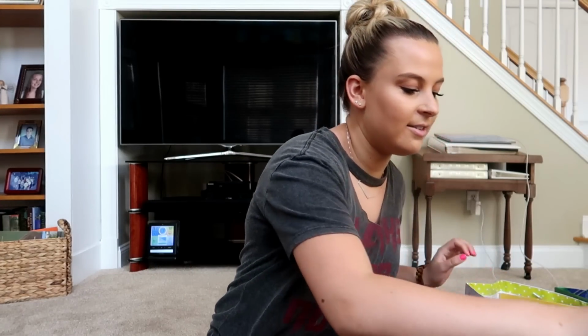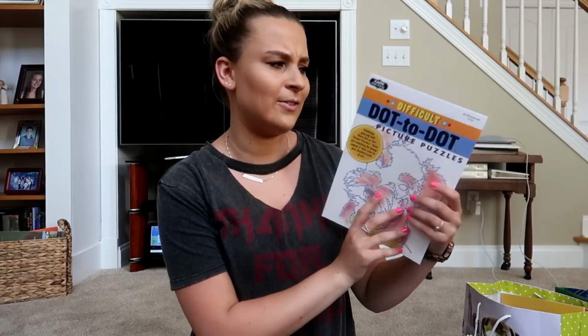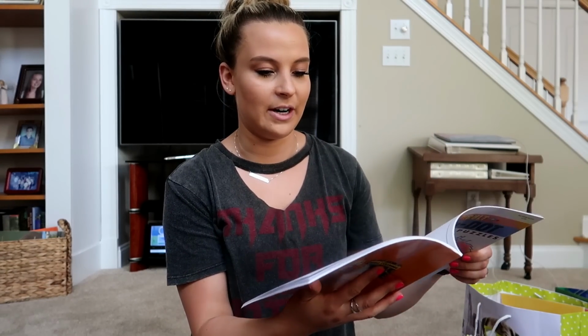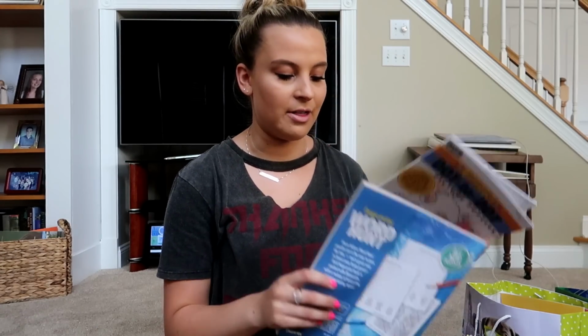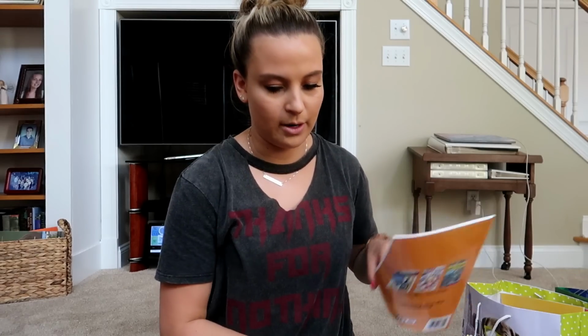And then finally, the oldest, Jane, just turned 12, right? So for Jane, she's a little bit older, so I got her these very difficult dot-to-dot picture puzzles, which I looked at and it gave me a headache, but it seems like something she'd be very good at. You connect the dots all the way going up to like 350 and it makes a picture, and I figured she could color them in. I got large print word search for her as well. They looked very challenging, but again, they're such smart girls, they'll be fine.